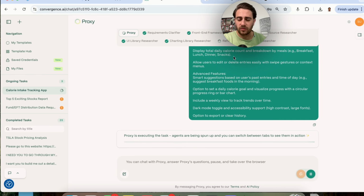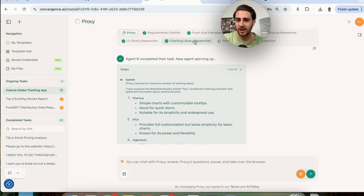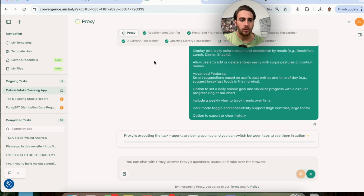If we come over to Convergence, once again, this has not actually done anything. I don't know why this is sending all these different researchers to go do all of this stuff. But again, this is taking way too long. I don't have time to do this. I don't have time to go back and forth with this. All I wanted was a simple task done, and it wasn't able to do that.